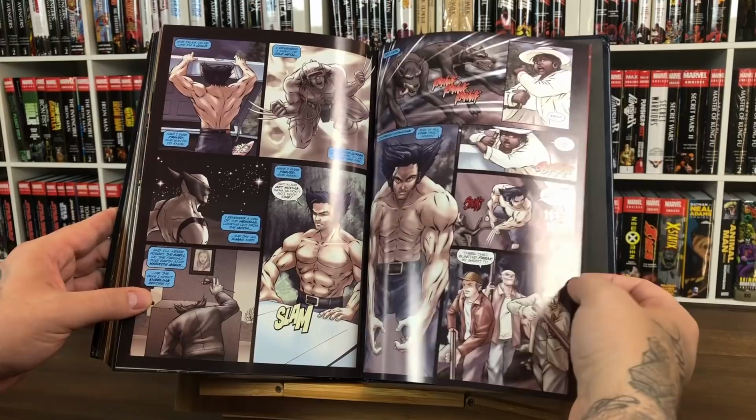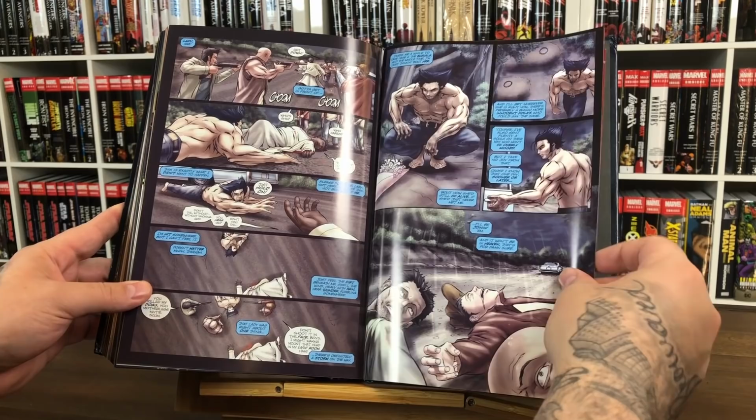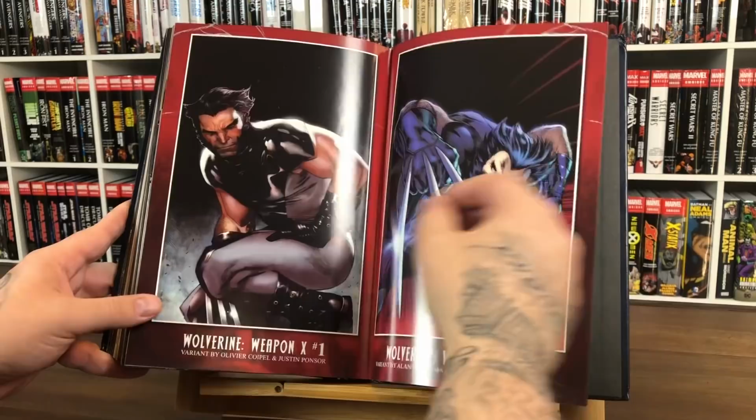So it's a short little story of basically helping this woman whose car broke down. But it's kind of weird how he really makes her with a southern religious accent. It's almost a little stereotype, you know, and I don't know, maybe back then it flew. And then in the back you got variant covers, which are dope.